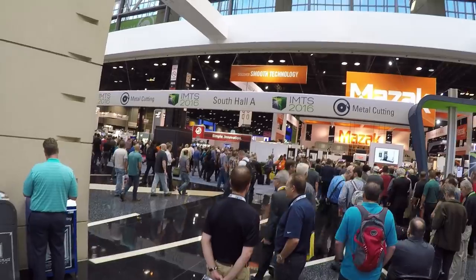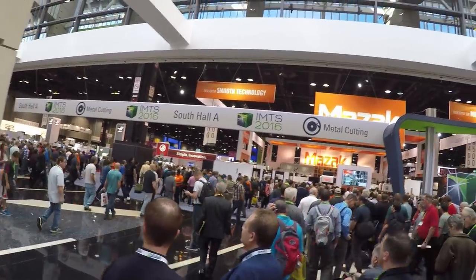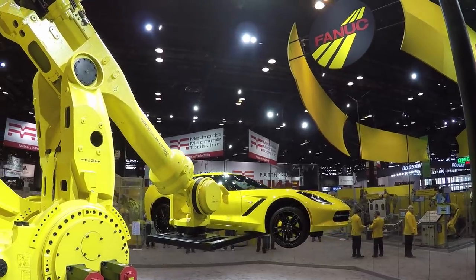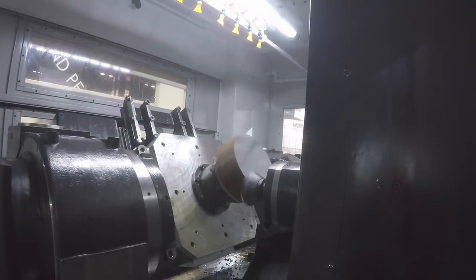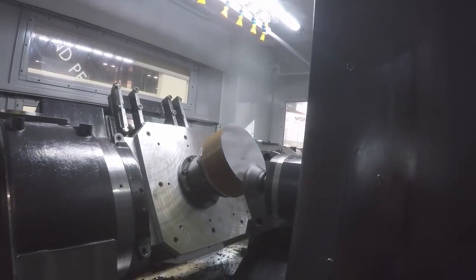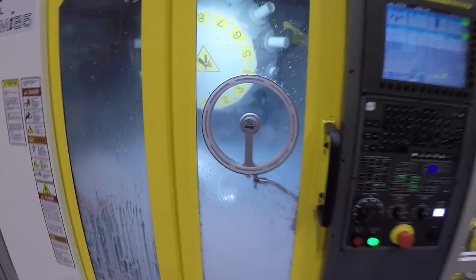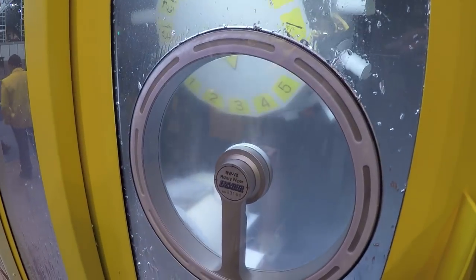All right, we're at the machine tool side. Doesn't open for another 2 more minutes. The crowd out here is pretty crazy. Looks like a lot of very excited people to get in. It's excellent. So I'm assuming that every single booth is hitting cycle start right about now as the crowd pours in. Whoa, this thing is cooking. Holy cow.